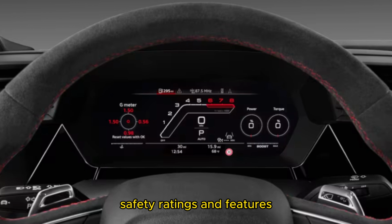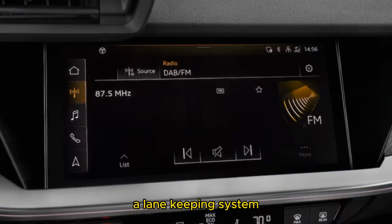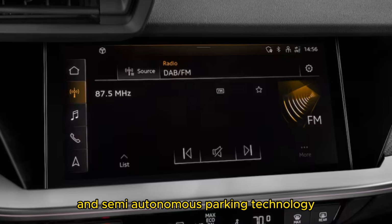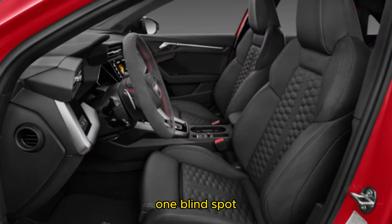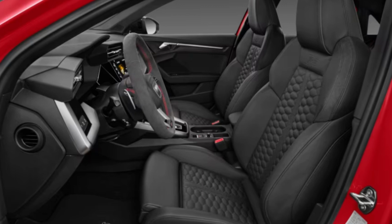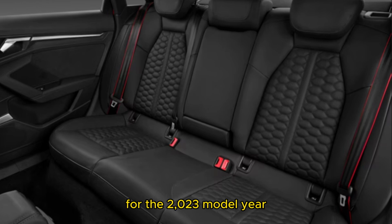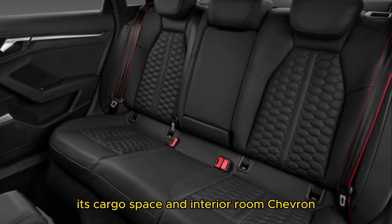Safety ratings and features. Audi equips every 2024 RS3 with adaptive cruise control, a lane-keeping system, and semi-autonomous parking technology. Other standard gear includes automatic headlights and rain-sensing wipers. Blind spot and rear cross-traffic monitoring are optional, however. The RS3 is based on the A3, which received good crashworthiness scores in all categories evaluated by the IIHS for the 2023 model year.